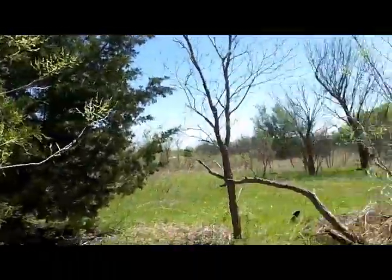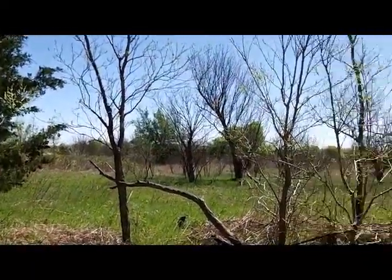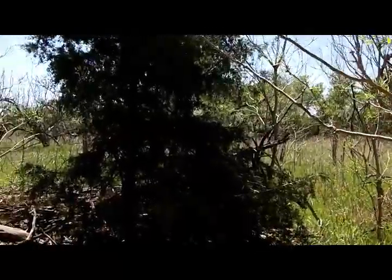That is an interesting spot for a house, for sure. Very interesting. Okay, we got it. We found the house site. Awesome. Another one checked off the list. Moving on. See ya.